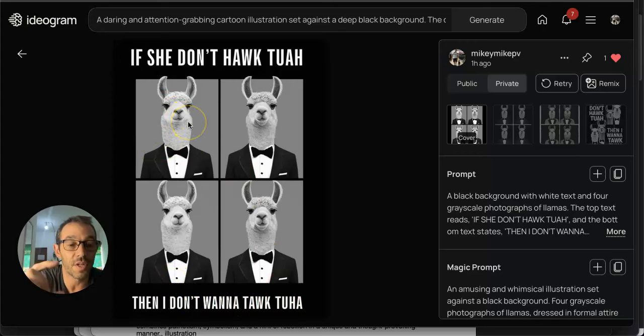So here it's kind of like those photos that you get in the photo booth where you have four black and whites. You can switch this up. I've seen this with cats wearing sunglasses. I've seen it with Donald Trump. You know, the ideas are almost limitless, so get creative. I just like the llama because it's the animal that spits the most, and that's what the niche is about. It's about spitting. So that is, I think, maybe the eighth one that I have for you.